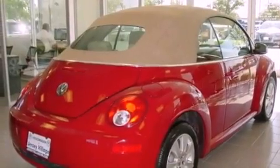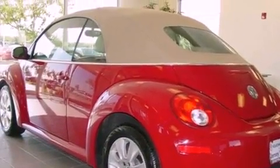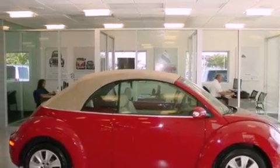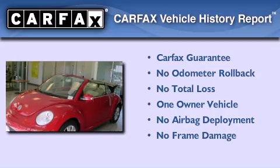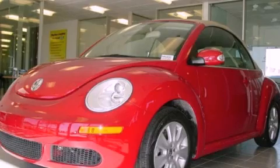With an EPA estimated rating of 28 miles per gallon on the highway, this vehicle does not compromise its fuel efficiency for size, comfort, or fun. This Volkswagen has had only one owner, and it qualifies for the Carfax buyback guarantee. We invite you to contact us today to learn more about this vehicle.